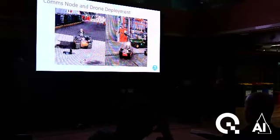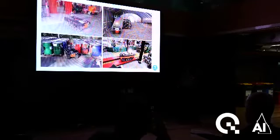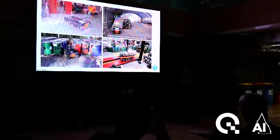So all of that communication node hardware and everything was designed and built in our lab in Pullenvale. And we were able to do all of this cool stuff because of the testing facilities that we have at our lab in Pullenvale.